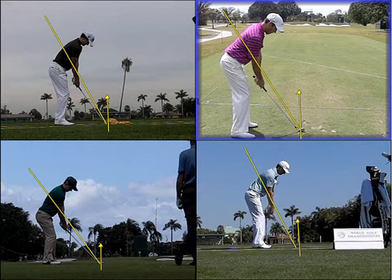Now, swing plane is vital. You would have heard it, a very big buzzword on television amongst the pundits, but basically, plane is so important because it influences a number of factors. It influences path, face, and angle of attack. So if we can optimise plane, we can optimise those factors. Don't get me wrong, good plane does not mean you're going to hit the ball straight, there are other things that can come in, but it will at least give you a good jump start into making inroads into your technique.